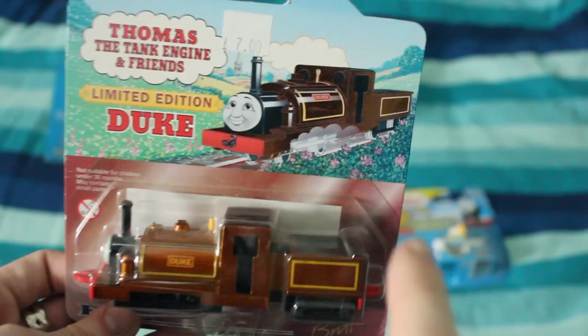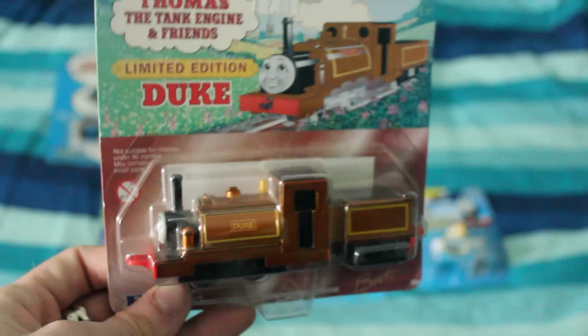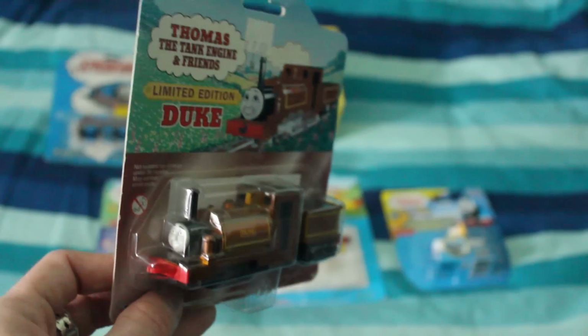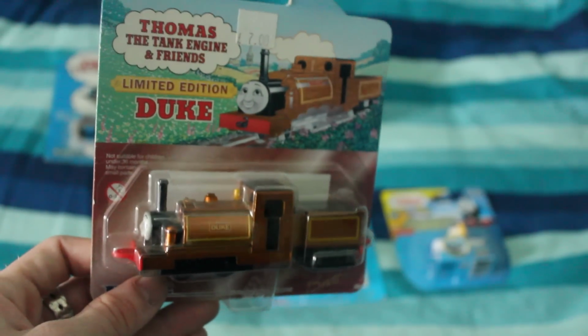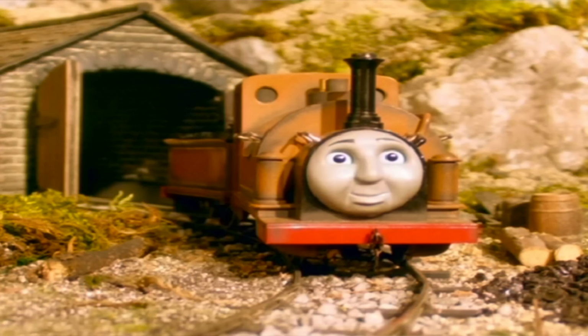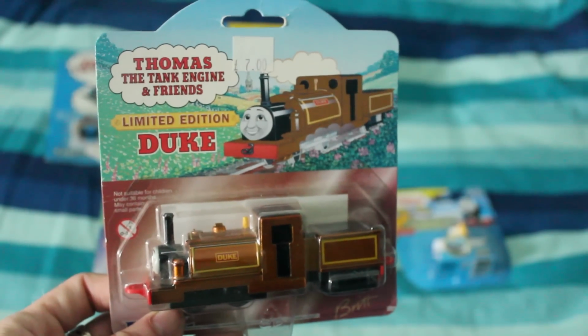So this is a nice and shiny model. The model itself is shiny, metallic. And Duke looks more or less exactly what he looked like in the TV series, I think it's fair to say. It's a shame that Duke's not in the show now. He was, I think, one of my more favourite narrow gauge engines.